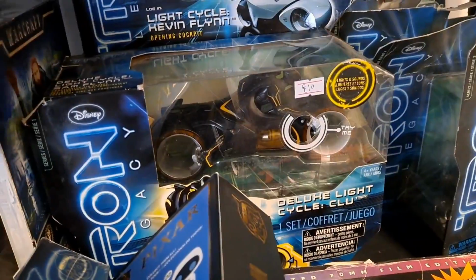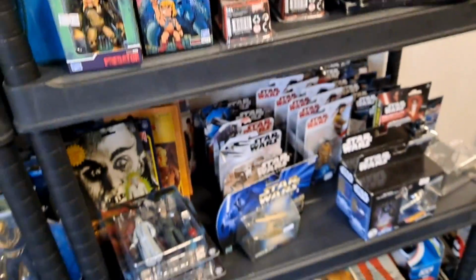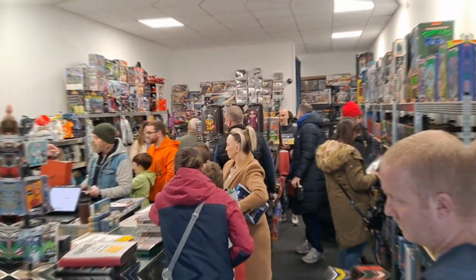So that's pretty cool. So I went down and I met the guy and the other fella working in there. It was a brilliant day, really good. Got some bargains, so stay tuned. I'll show you that at the end. Everything in there, from Tron, as you just saw there, to Star Wars 3 3/4 inch, which obviously caught my eye when I was in there.